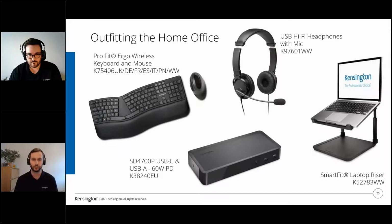What are great solutions? Ergonomic mice and keyboards that you see there. We've got a ProFit Ergo range within Kensington. Having the audio sets, the headphones with mic, allow us to cut out background noise, allow us to confirm compatibility with the platforms we're using for conferences and webinars. It saves having connections via your laptop, where the speakers are not reliable. The webcams and audio side of things is limited. So having correct video conferencing products is important.